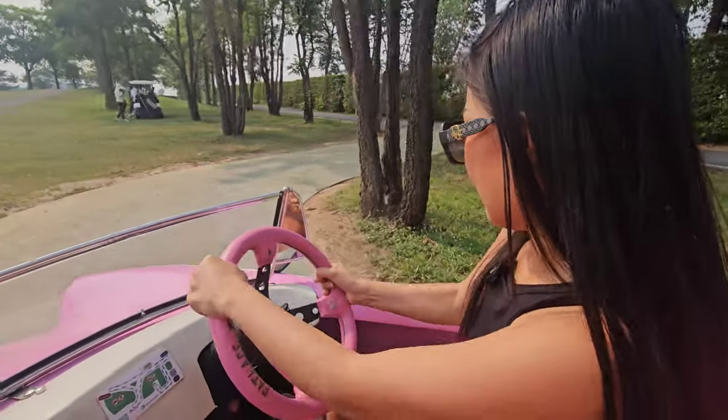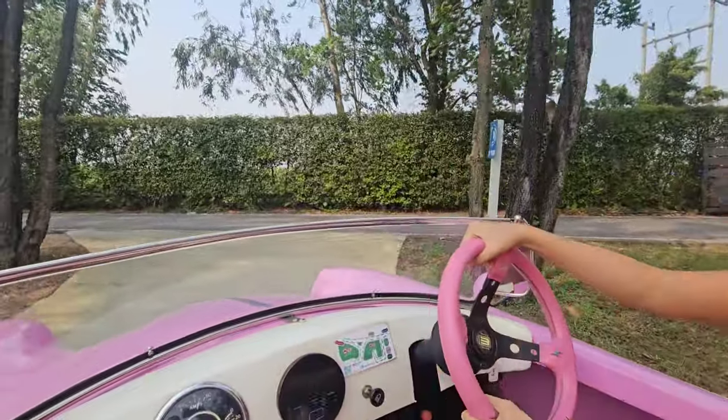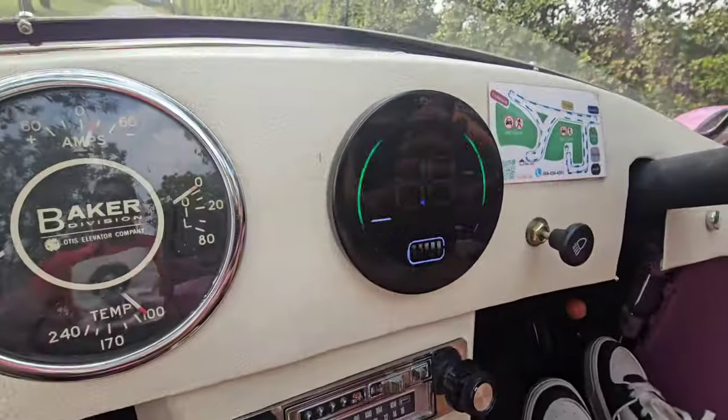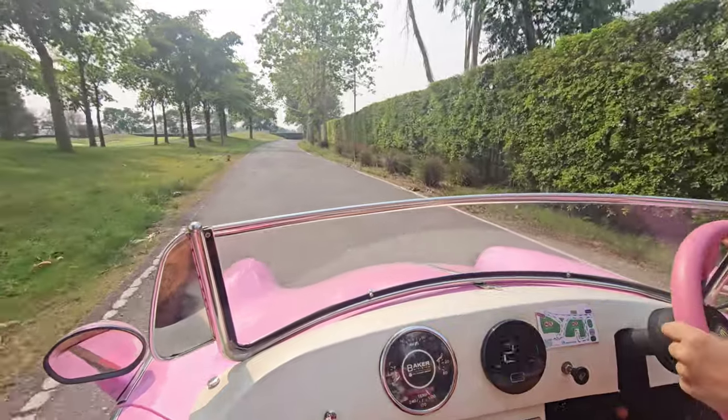You got it? There we go. Oh shit. Okay, turn the wheel, turn the wheel, turn the wheel. See how it goes by fast? It goes 21. This car is super fast. Here we go, oh my God.